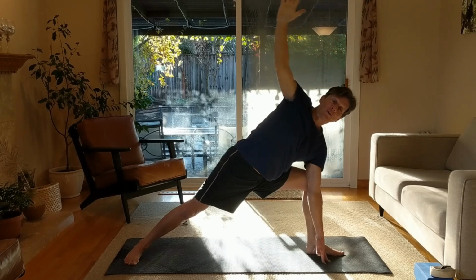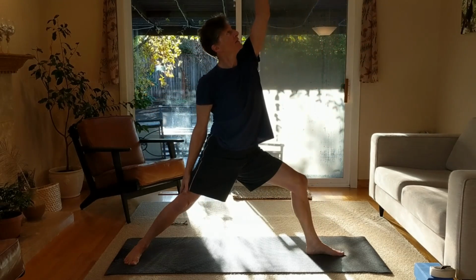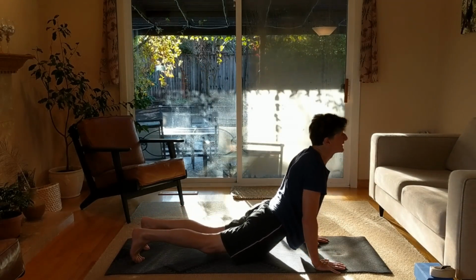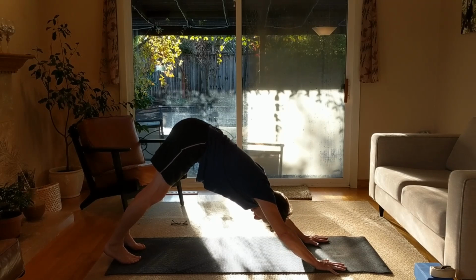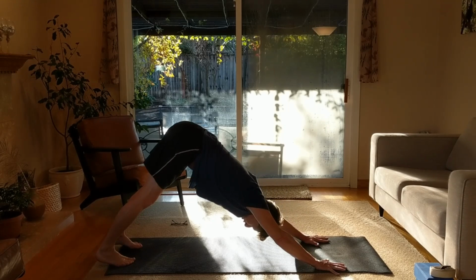We come back into warrior two, reverse warrior, and then we come into plank, chaturanga, inhaling into up dog, exhale, downward facing dog. Take 2 or 3 breaths here. Get more length with each breath.